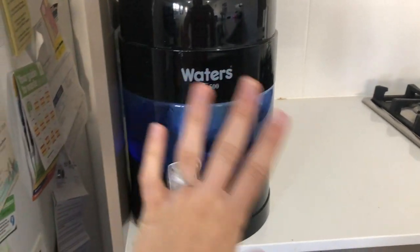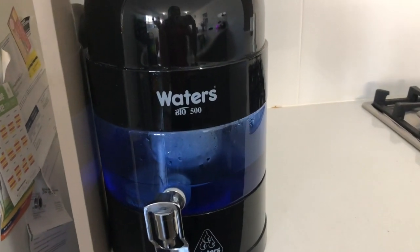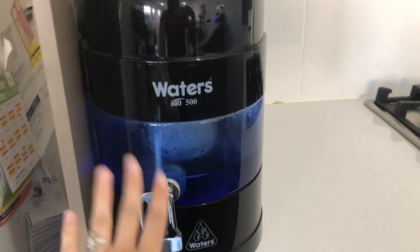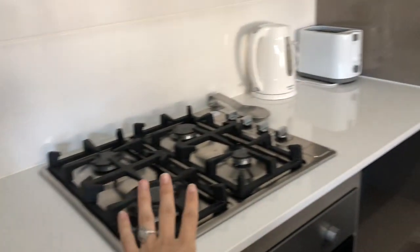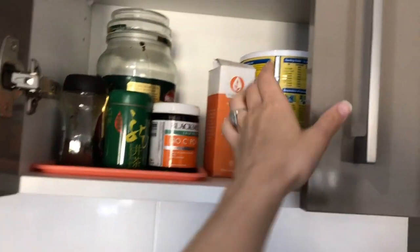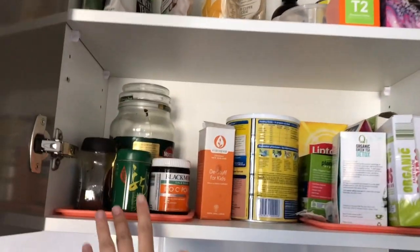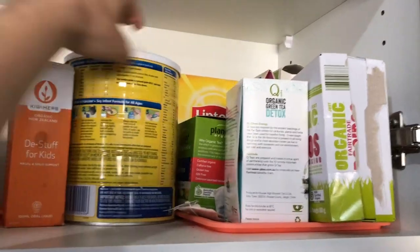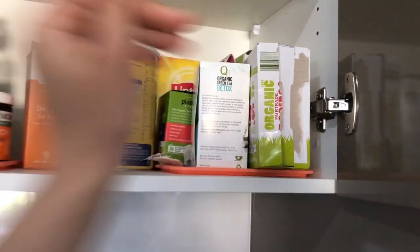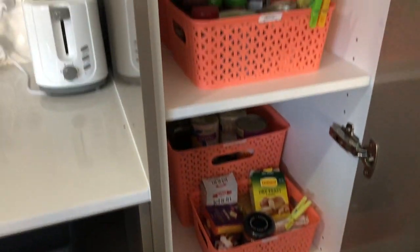But this is amazing. It is a water purifier. It gets rid of microorganisms and fluoride, which is a neurotoxin. So that's definitely a must. And then we just have our stove, our jug, our toaster, and then we have our little tea cupboard. So this has our baking stuff up there, our teas and sugars, coffees and baby formula, and then we have more teas. If we come over here, this is our pantry. So we have our pantry stuff. I've actually done a pantry organization, so definitely check that one out.